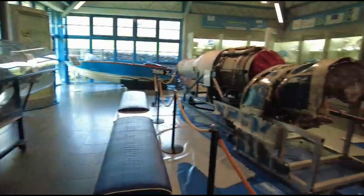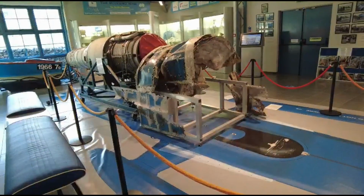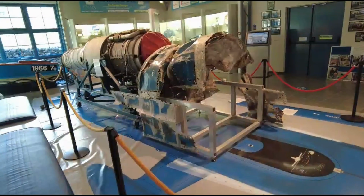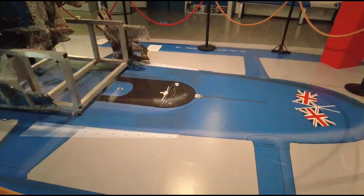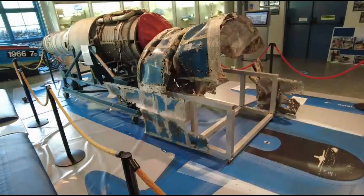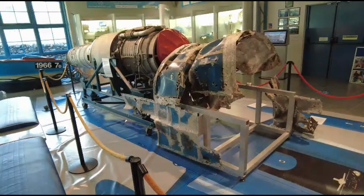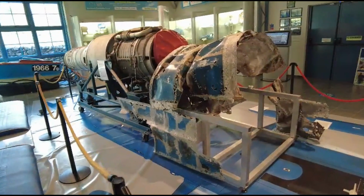And in the middle here we have some of the remains of Bluebird. Just where you can see on the floor there the outline of the boat just behind the cockpit. This is part of the monocoque that was brought up from the bed of the lake in 2000.